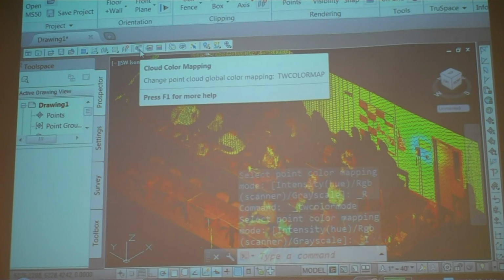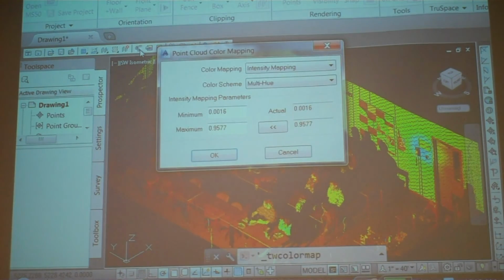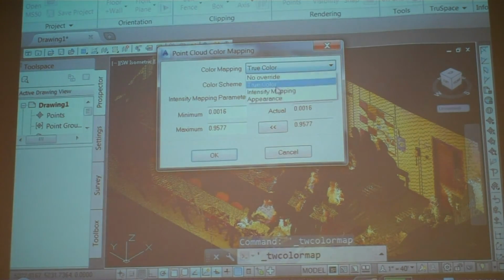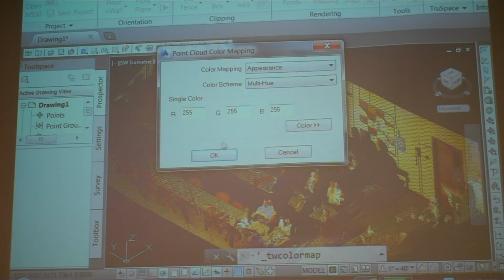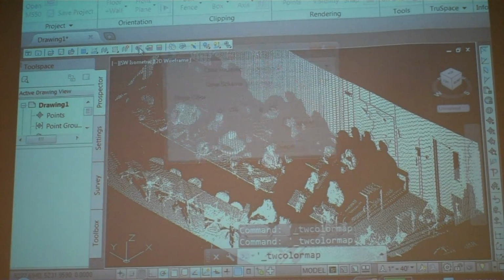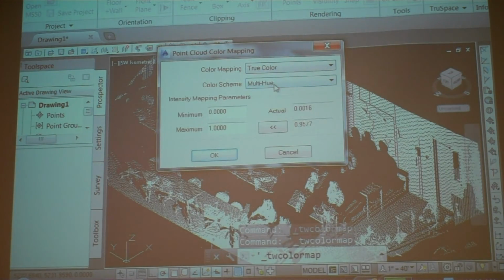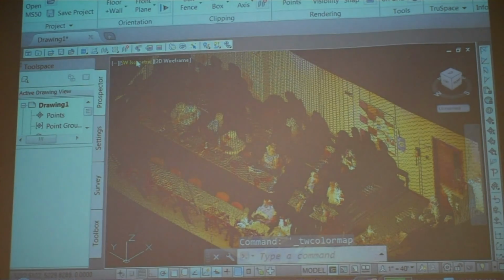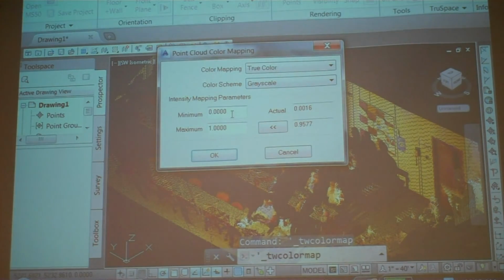So based on the reflectivity of the material that you're shooting. And then you can change to true color. There's some other options inside of there. Let's see, appearance. You can change it to a single particular color if you want. You can do shades of gray. You can do all sorts of different things to manipulate the point data.